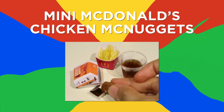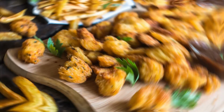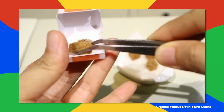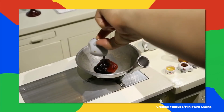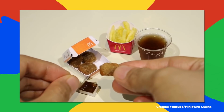Mini McDonald's Chicken McNuggets. If you're not a burger person, perhaps you're more of a nuggets lover. Then here's your McDonald's Chicken McNuggets fun-sized version. It has everything that you love in a McNuggets meal, including the actual chicken nuggets, fries, and beverage. And the great thing is that you've got all the ingredients and the steps in cooking your own version. Now all you need is a miniature cooking set to do the trick. At least you'll be sure that you're eating real food.